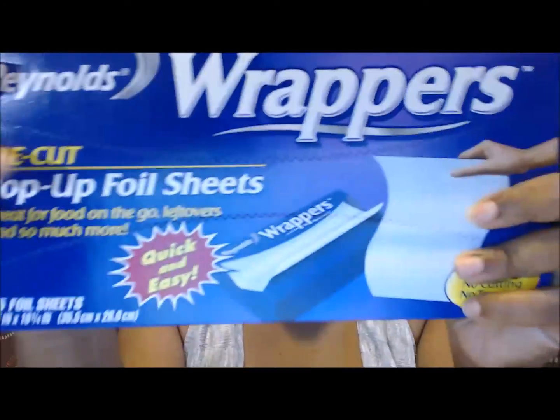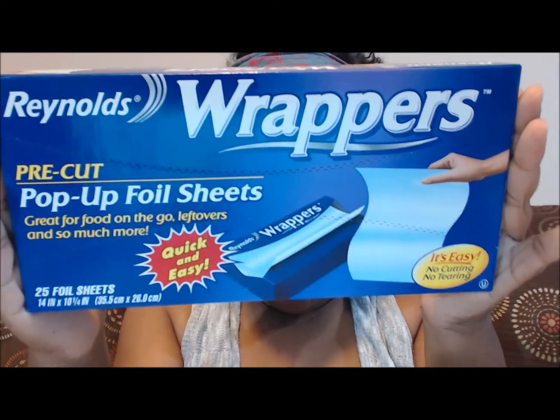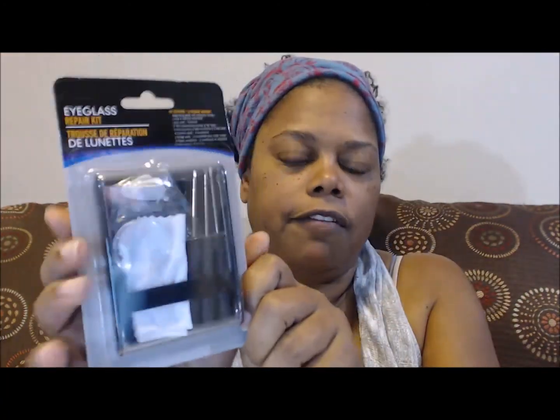Okay, so I got these rental wraps, pop-up foil sheets. I keep these at my desk. Here are some more batteries, low drain batteries. Those are pretty self-explanatory. Look what I found, you guys.